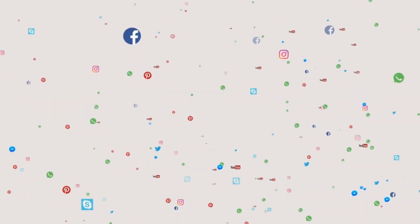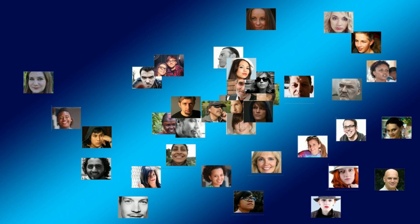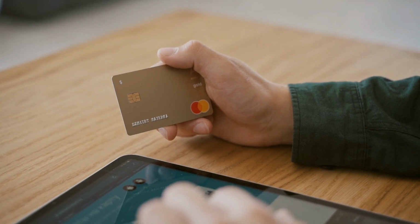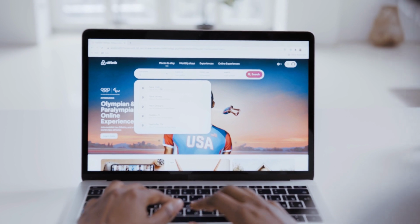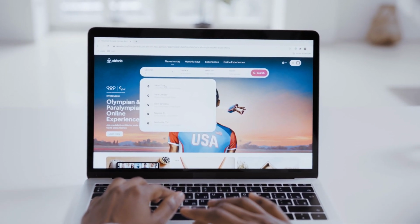A classic example of the network effect is social networks like Facebook. The more people join the platform, the more friends and connections users can make, increasing its value and utility. Applications like WhatsApp and WeChat are notable examples. Platforms like eBay and Airbnb benefit from the network effect. The more sellers and buyers participate, the more choices users have, making the platform more valuable.